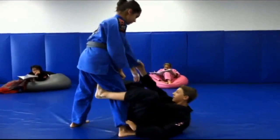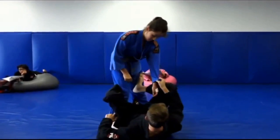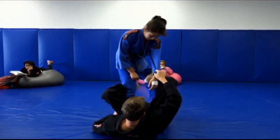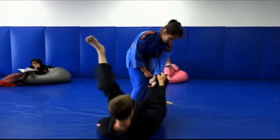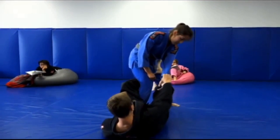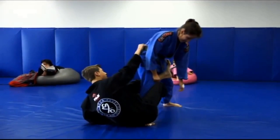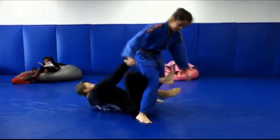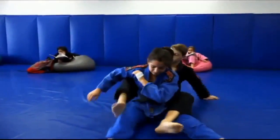So, De La Riva. De La Riva with the same side grip, push out a little bit, wave your leg so you can put in the first X hook, then the second. Then scoot over a little bit, grab the belt, pants, crab ride, and dump.